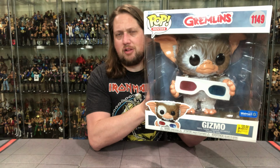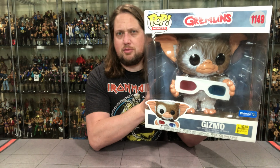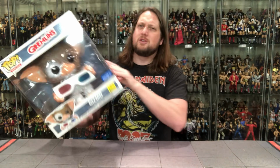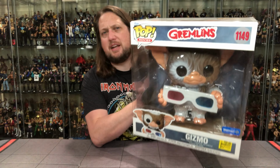Of course, you got a little glamour shot of Gizmo down below. He's got his 3D glasses. He's ready for Gremlins in 3D. Gizmo down there. We got that price tag, $20. I got a deal. I think it was originally $30, $29.96. So I did get a deal on this.